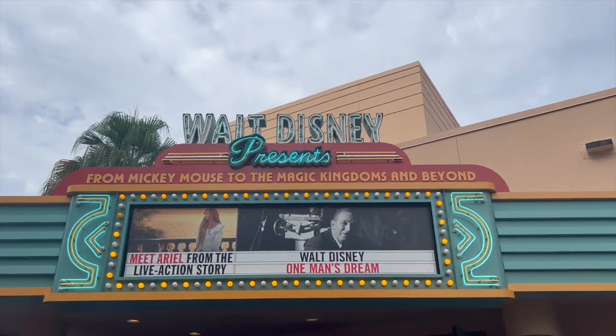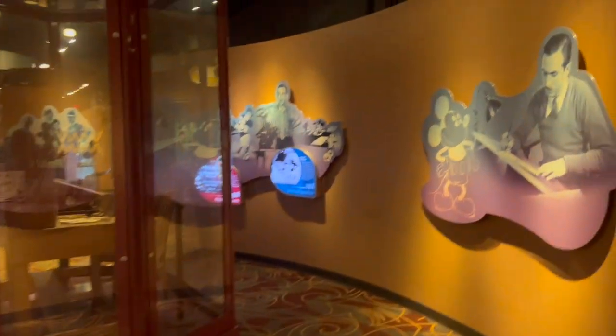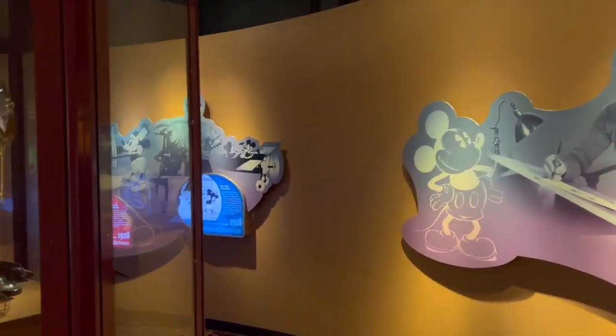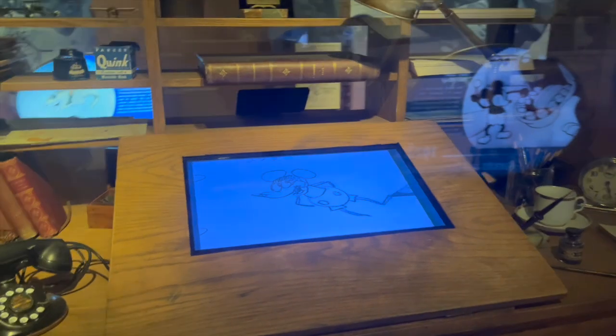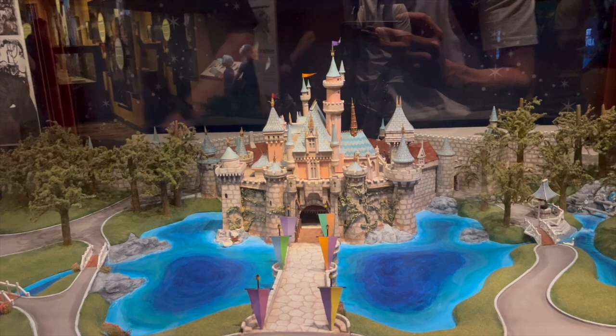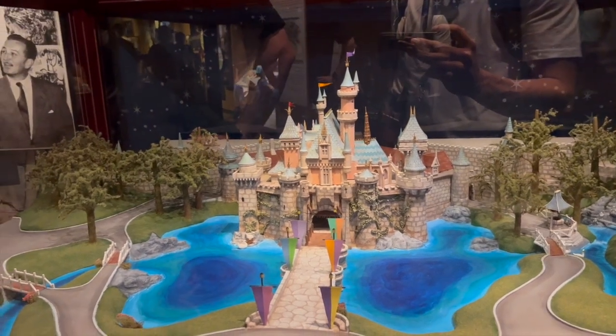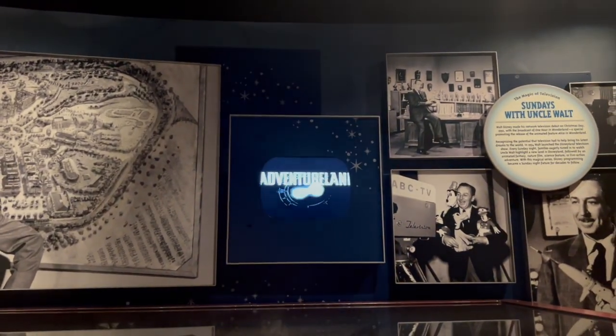We're going to Walt Disney Presents. You can see the old inspiration from Main Street and what things used to be in terms of Walt's early career. Mickey Mouse. There he is. The Sleeping Beauty's castle in Disneyland. Is that the castle? Yeah, in Disneyland they have the Sleeping Beauty castle, and then here they've got the Cinderella castle.